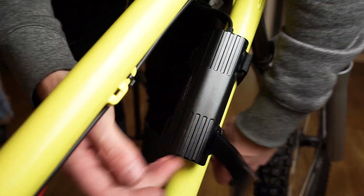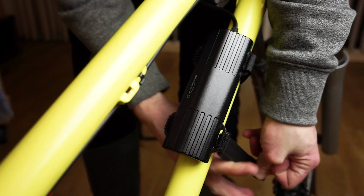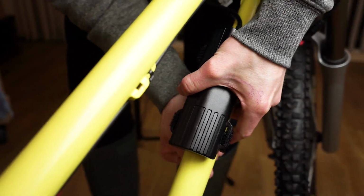And of course, because of this setup, the slightly older setup where you've got the separate battery unit and then the headlight unit, you've got that setup issue of where's the battery being attached in the frame, and it's not a single contained unit.